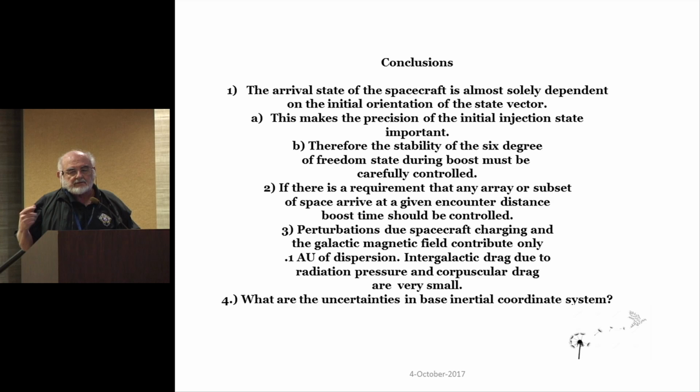There's also, if the spacecraft got charged, it could be perturbed by the galactic magnetic field. But there's a paper by Hong and Loeb recently that showed that was only like 0.2 of an AU at target. Other perturbations are possibly in there, but already it's like a rifle shot from the solar system to Alpha Centauri, and the only thing that seems to be a factor is how well you do your launch vector. There are still some uncertainties in how good the inertial system is, and that can be improved. Well, that's all I have for right now.